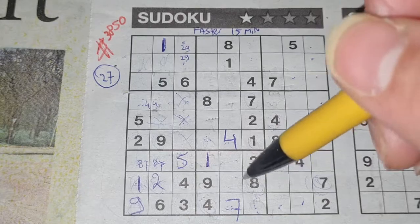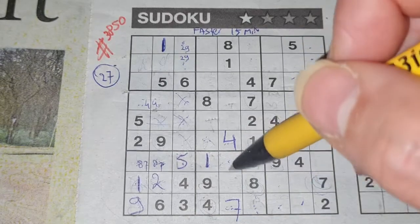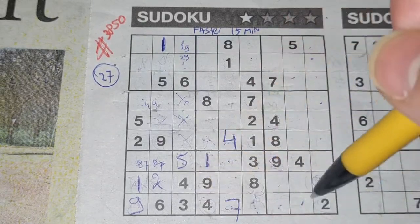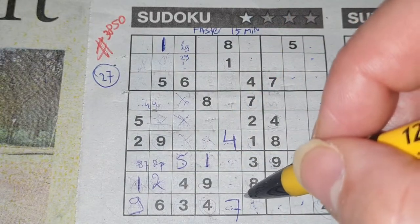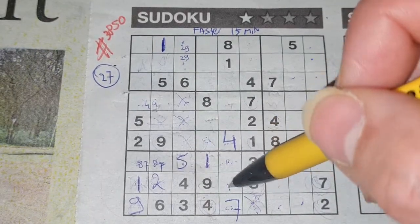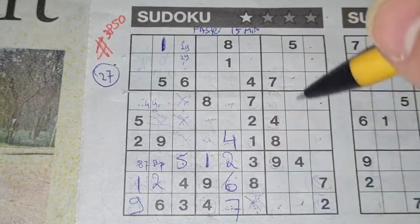3 missing numbers in this big square. 2 of those missing numbers are the 2 and the 6. We have a 2 and a 6 in the last row, so no 2 and 6 in this box. The 2 and a 6 go in those 2 boxes as a pair. We have a 2 there, no 2 there, 2 should be here. And the 6 goes there.